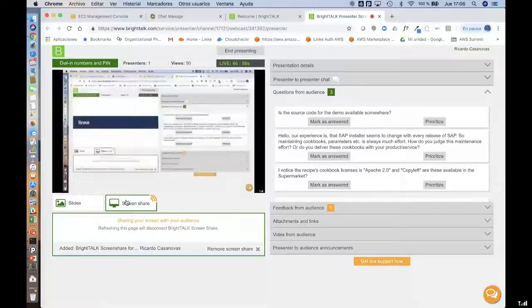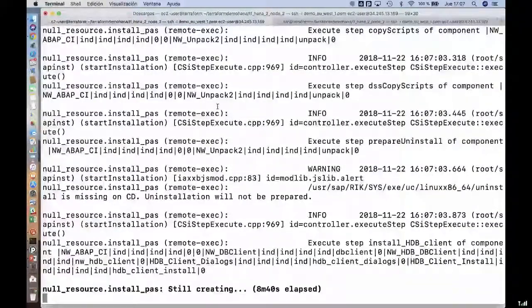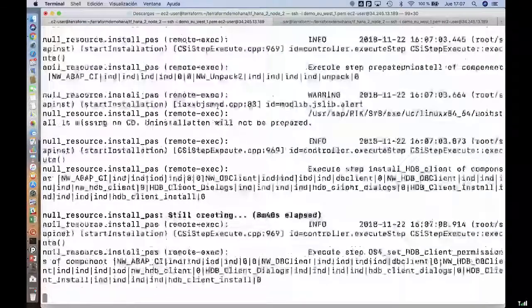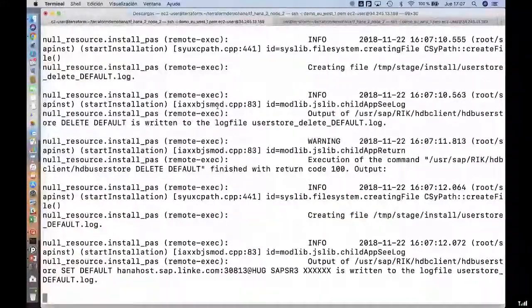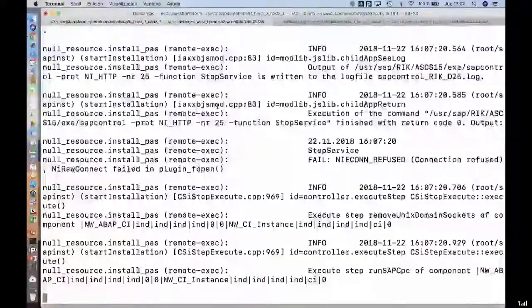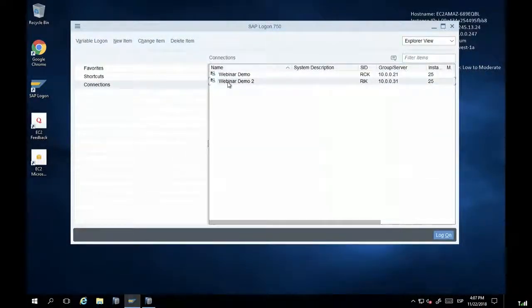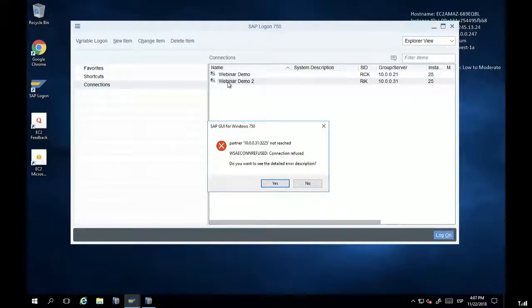Okay, let's see, we have some more questions. So let's have a look and see how the automation is running. We are running short of time. Hopefully, we will make it before we reach the end of the webinar, but I think we are in the final steps of the configuration of the primary application server. So let me try to see if we are able to log into our newly deployed SAP system. No, still not available.